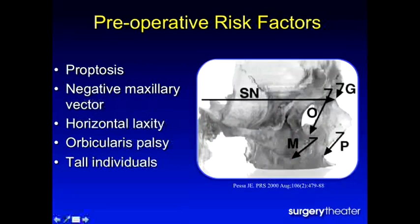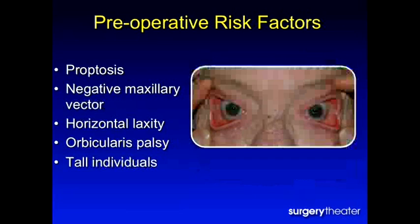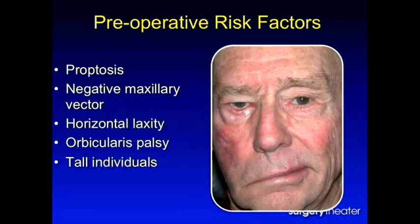So as I mentioned, on patients who have a negative vector, the eyeball is sitting ahead of the maxilla, and if you draw a straight line out, these are patients who have a negative maxillary vector and can have complications associated with lower eyelid blepharoplasty. Again, horizontal eyelid laxity needs to be addressed with it. This is an older gentleman who had a significant amount of laxity in the upper and lower eyelid. It's actually a patient with floppy eyelid syndrome, where a standard cookie-cutter lower eyelid blepharoplasty or upper eyelid blepharoplasty does not address any of the complaints that this patient has, and those things need to be addressed.